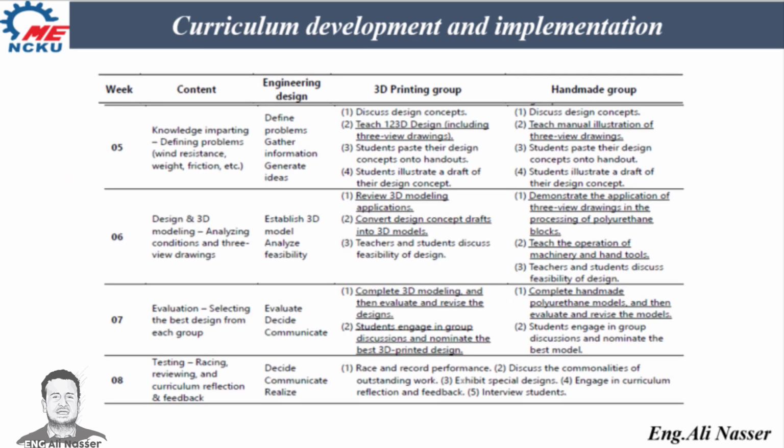In week number 5, students in the 3D printing group were trained in modeling 3D objects and illustrating 3-view drawings. Students in the handmade group practiced illustrating 3-view drawings using a pen and block paper. Both groups were instructed to collect data and illustrate their design concept on the handout. For week number 6, students used the collected CO2 dragster data and the knowledge acquired in the STEM course to complete their CO2 dragster design.